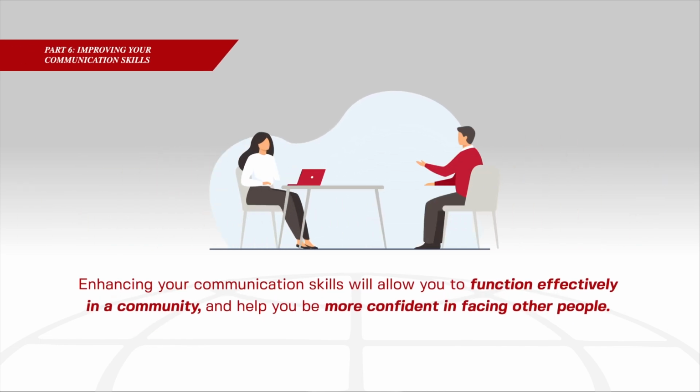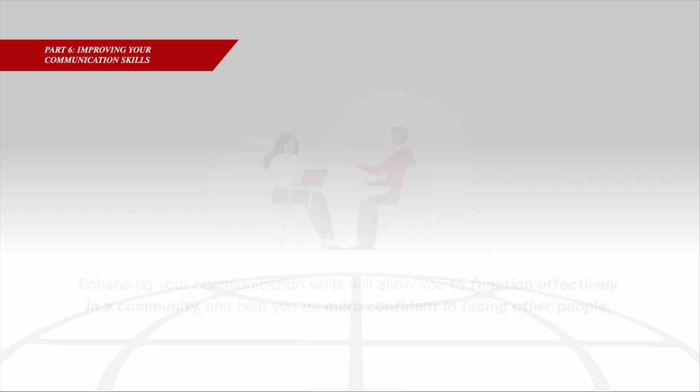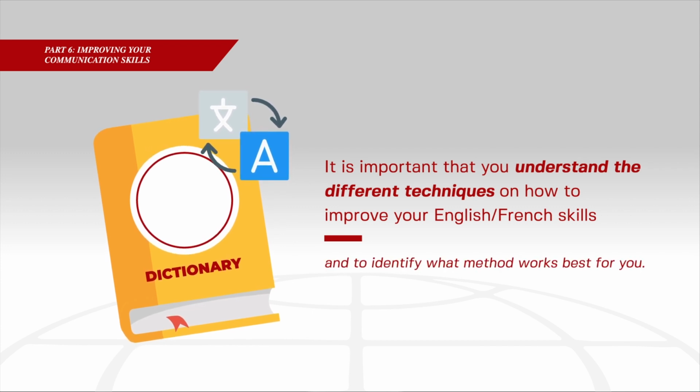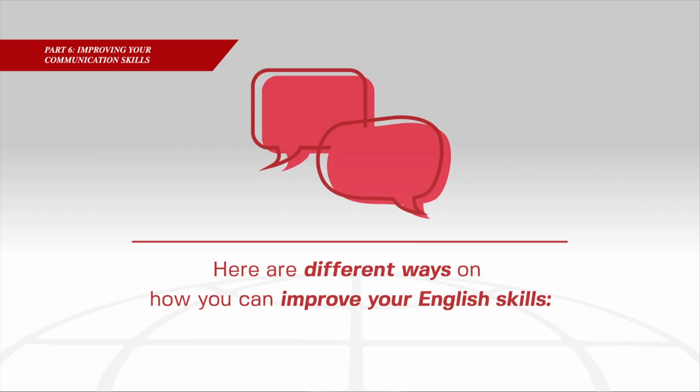Enhancing your communication skills will allow you to function effectively in a community and help you be more confident in facing other people. It is important that you understand the different techniques on how to improve your English or French skills and to identify what method works best for you. Here are different ways on how you can improve your English skills.